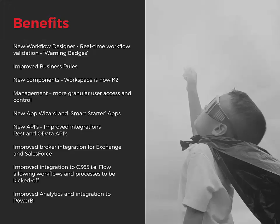Benefits, what does the new platform give you apart from those architectural pieces? Well, some of the nice things that come with K25 is the new workflow designer. It's a very different look and feel, far more user-friendly, and the workflow designer now has real-time workflow validation. So you get a nice little warning badge, a red exclamation mark, if something hasn't been validated or if it's not going to run correctly, and that gives you the opportunity to investigate and carry out any remedial work before you publish those workflows. So that's quite nice in terms of user engagement.